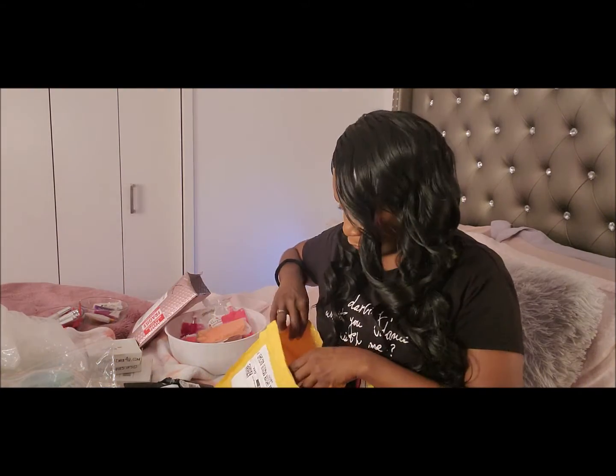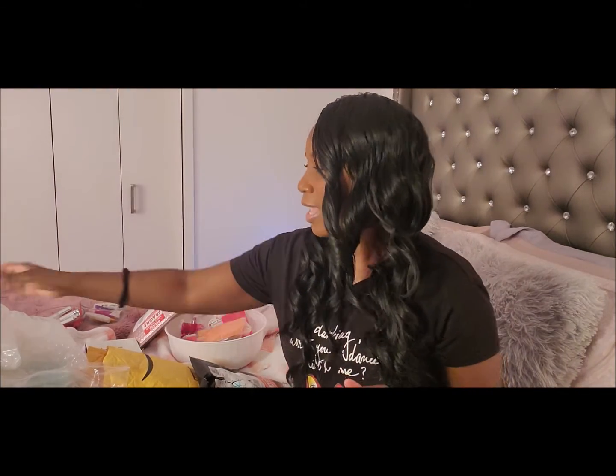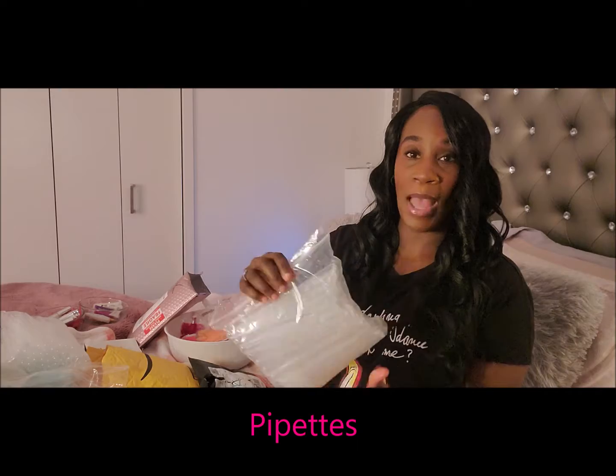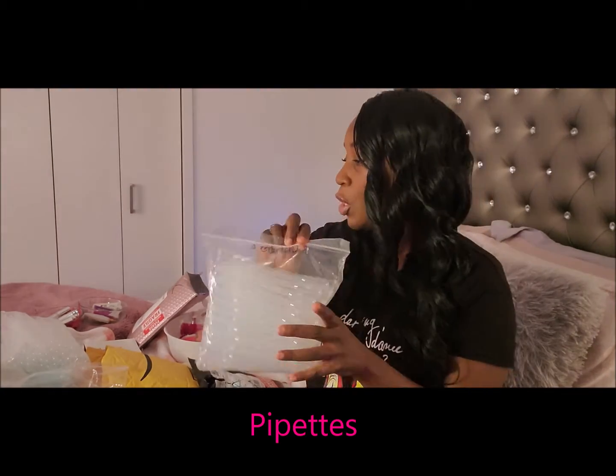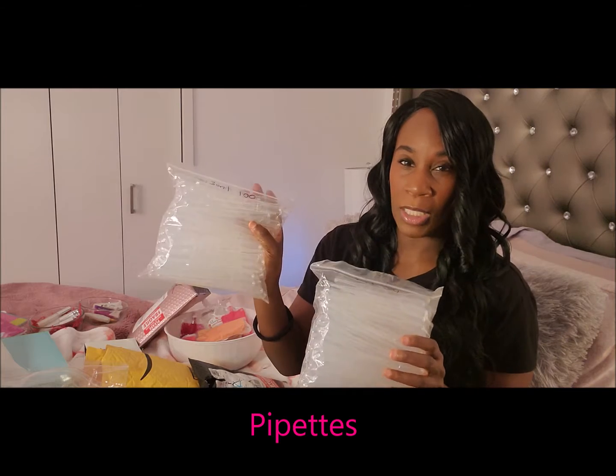Okay, so this I'll save till last. These are products that I'm just now adding to the site, new products. Okay, so you know when you have your lip gloss, you need your pipettes. So I have plenty of pipettes. And these are the 3 milliliter ones.